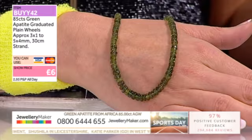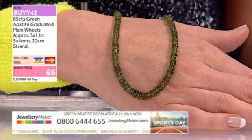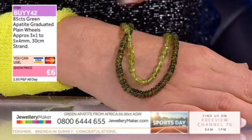Really an exciting gemstone. The tone is fabulous. You're going to have to be super quick on this one. If you are hungry for your apatite gemstones, grab them. If you have an appetite for this glorious colour, give it a go. Lovely with the peridot. It does work beautifully with other green gemstones. Look at that. I love those two together. Can you see what it does? It picks out the lighter tones.